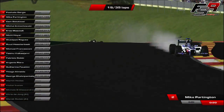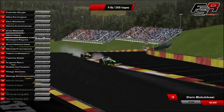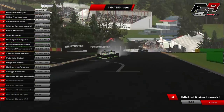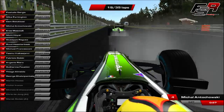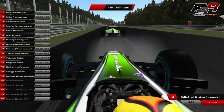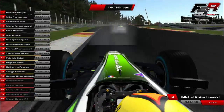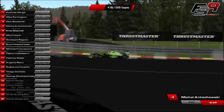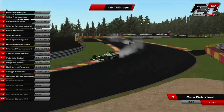Bolek Bossy rejoins in front of Michał Antonovsky, who may attack him or may not attack him. That's the question. It is crucial for Bolek Bossy to stay ahead of Michał here. Michał having the slipstream coming down to turn 6, having a look on the inside, but Bolek keeps it. Okay, that is extremely crucial. Look at the grip immediately from Bolek Bossy. He almost turned in too early to that corner.